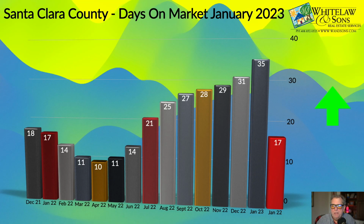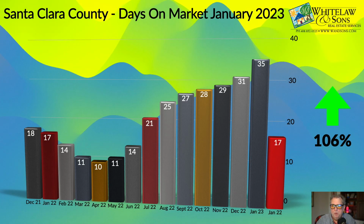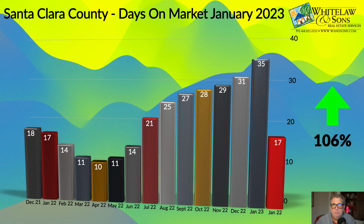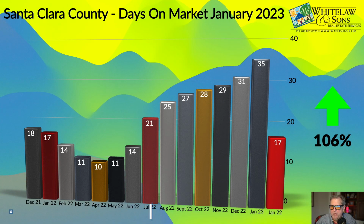This is another one where the trend is not hard to spot. It's absolutely been skyrocketing since April, May, which again isn't a surprise. It's all timing perfectly with when we saw interest rates go crazy, where interest rates basically doubled and tripled. Last year, it was 17 days in January. This year in January, it's 35 days.